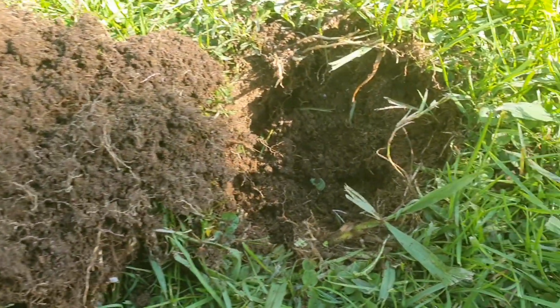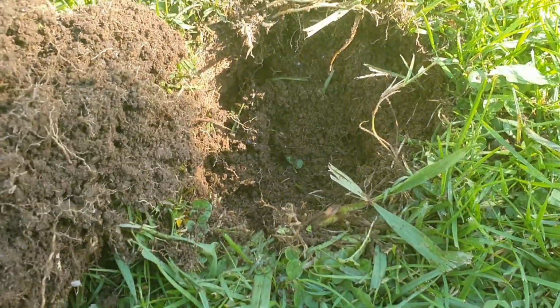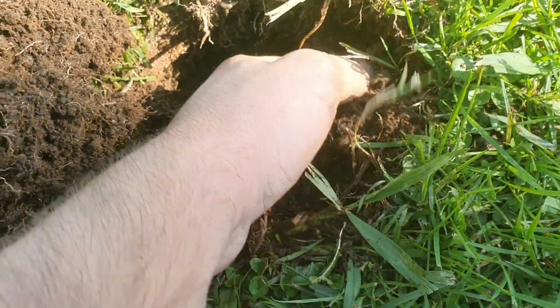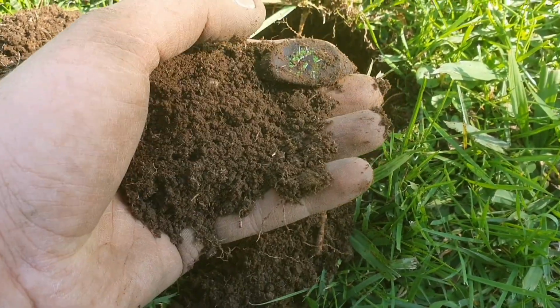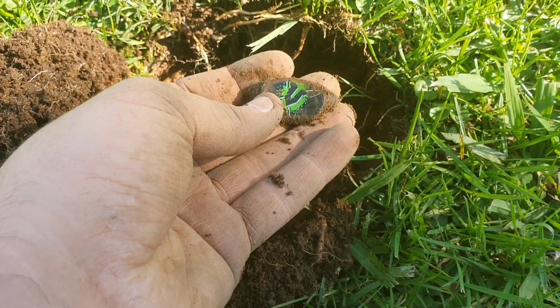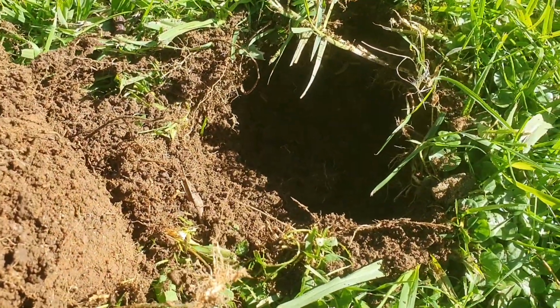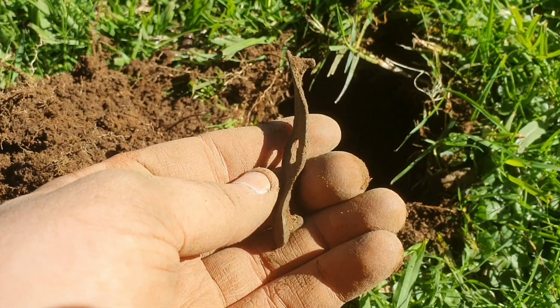Solid 21, 22 on the Vanquish, and seems to be just right in here, so we'll figure out what this one is together. Hopefully not a bottle cap. And yes, bottle cap. Typical. The only times I record is if it's a bottle cap. This one was a solid 18, popped it out, and it's an old door keyhole. That's pretty cool. Awesome.